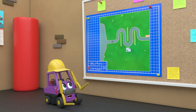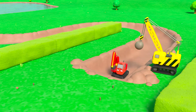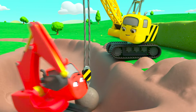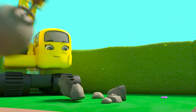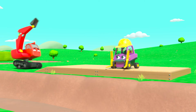Look, today the construction crew are going to build a canal. That'll be great fun. First they need to dig a trench for the water. Bump and CJ want to help, but looks like Digley and Dazey have it covered. Maybe they don't need Bump and CJ. In no time at all, the trench is dug. Good job, everyone.